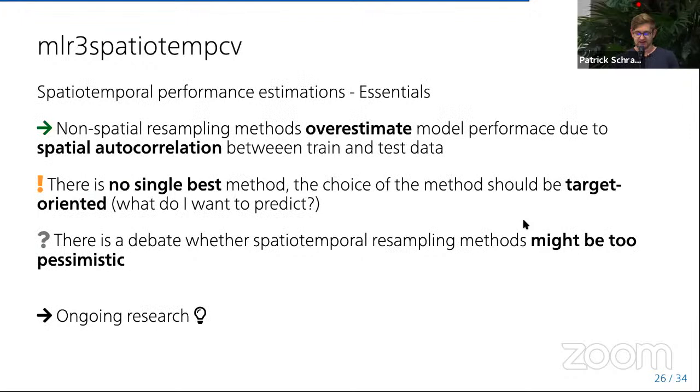So what is the problem when doing cross-validation and resampling in R with spatiotemporal data? Usually if you do a non-spatial resampling and you don't account for your spatial data, you get into trouble because you will have an overestimate of your performance, mainly due to spatial or spatiotemporal autocorrelation. It exists in both ways, meaning that your training and test sets are quite similar, just for the sake of being close together. And usually you want independence of your data, which is not guaranteed if you don't account for spatial autocorrelation.